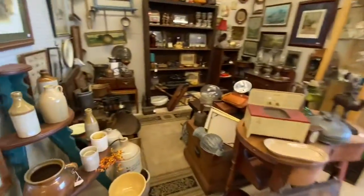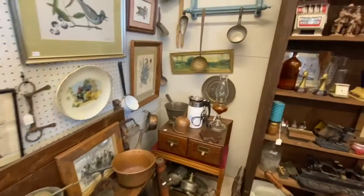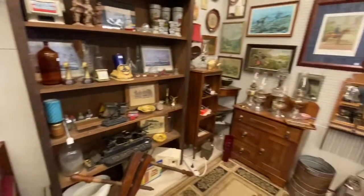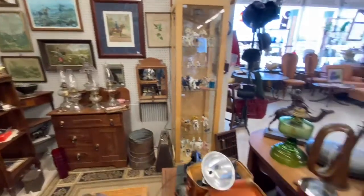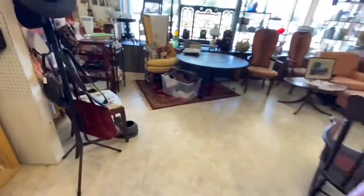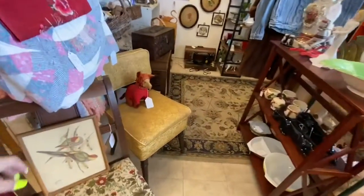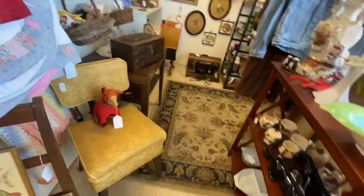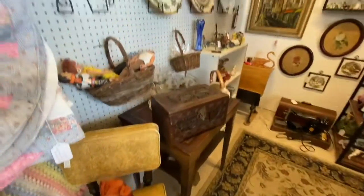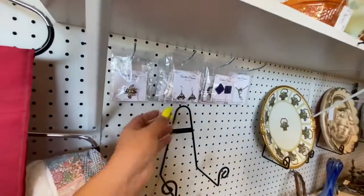And this is the woman who owns the mall. This is her booth with her husband. And then here's my booth. So I noticed that picture right there was not mine, so I was gonna move it. Some people I notice leave things in my booth that aren't mine. Maybe they change their mind.